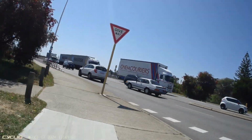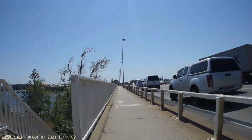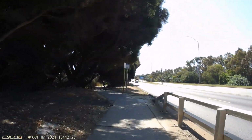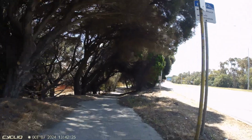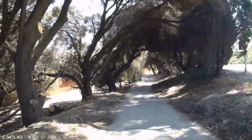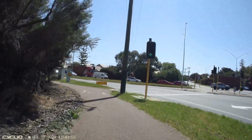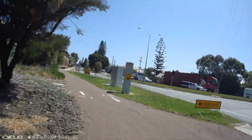The path across this bridge is slightly wider than the other bridge, but not by much. It hasn't been swept in ages, so look out for broken glass. The path that leads off the bridge at the northern end is narrow and in poor condition, so don't go tearing down it. There's also bollards a bit further on to watch out for. When you get to the traffic lights at Tideman Road, follow the path around to the left.